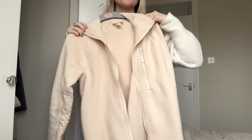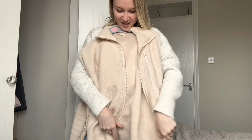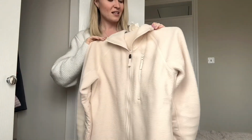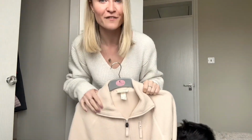So the other thing I have been wearing loads and loads, I'm going to get my chins out to just do this up very quickly. Okay, that's better. So this is the top that I have been wearing loads and loads and loads. You literally have seen me wearing it at some point in just about every video.